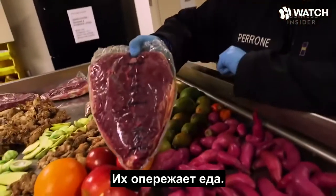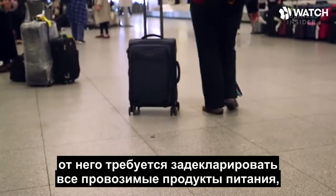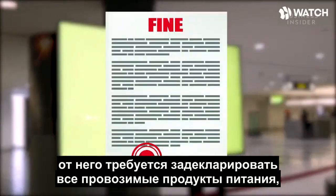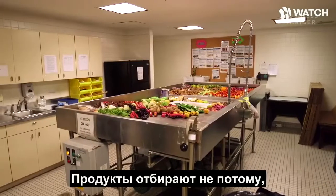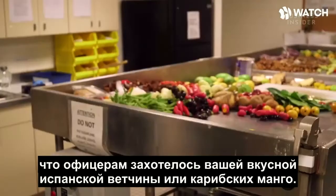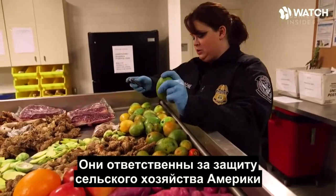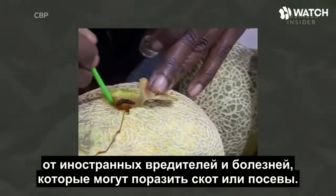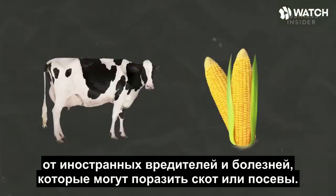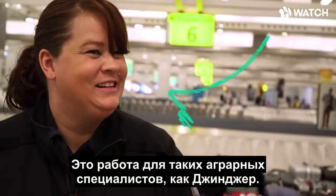Food is. When a regular traveler arrives in the U.S., they're required to declare any food items they're bringing in, or face up to a $1,000 fine for the first offense. These items aren't taken because agents want to eat your yummy Spanish ham or Caribbean mangoes. It's because agents are responsible for protecting American agriculture from any foreign pests or diseases that could affect our livestock or crops. And that's where agricultural specialists like Ginger come in.